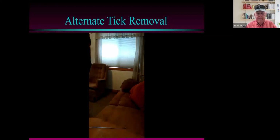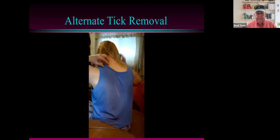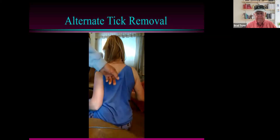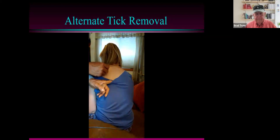Okay, I'm going to take a video on how to remove a tick that I got yesterday cleaning out my garden. You see it? Look. Yep. Right there. Just go in circles. A little bit of water.